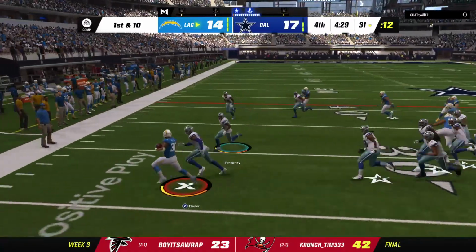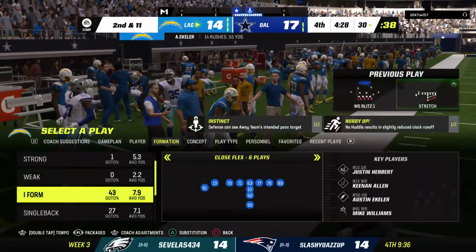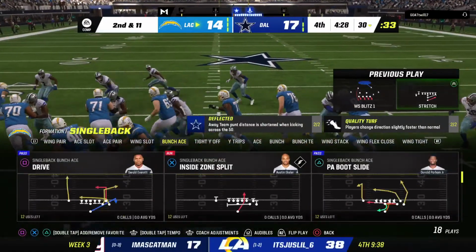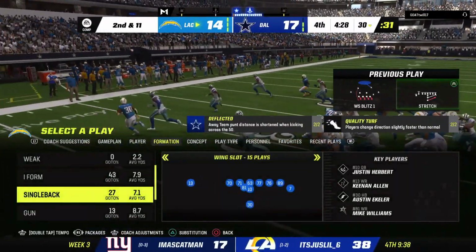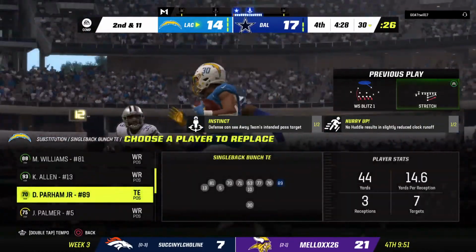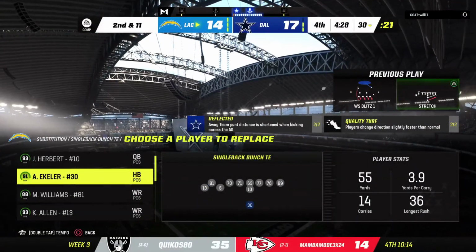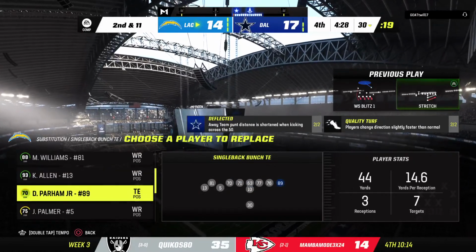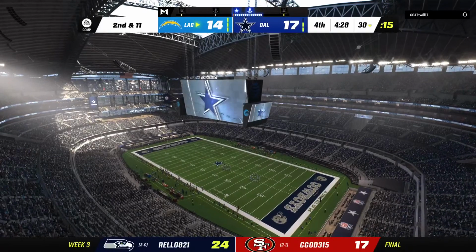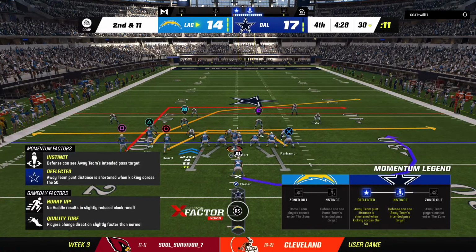Ekeler, they run left side. Officially, it's a 1-yard loss. That's going to bring up 2nd and 11. Well, as far as plays go, there's nothing to write home about on that one because that one gets some negative yardage. But if you do want to find a positive, he found a way to get out of bounds and stop the clock. Looking at a 2nd and 11 now after the loss.